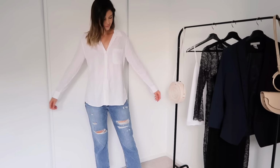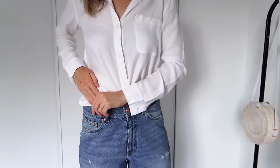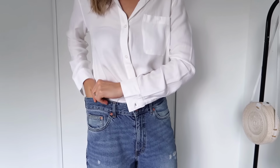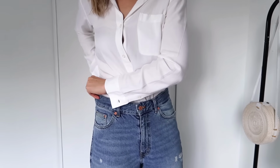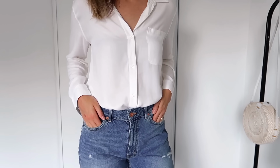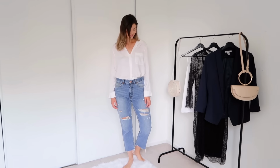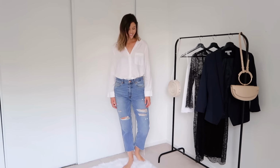So with an outfit like this, the first thing that I'm gonna do is tuck in the blouse. I wanna add a little bit of shape to my body and just have something a little more interesting happening, because when it's just hanging out, I just find it's not as flattering. So the first thing I'm doing is tucking in the top. Now, even when the top is tucked in, I still find this outfit to be a little basic and a little bland. We definitely need to amp it up a little bit.